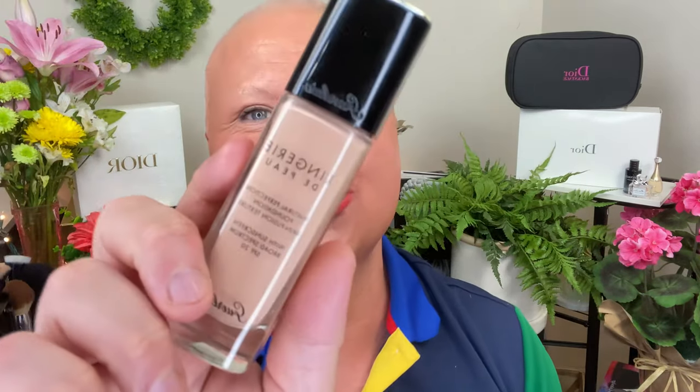So this is the Lingerie de Peau Foundation by Guerlain, and it has an SPF 20 in it. This foundation is just gorgeous. It's supple. It's radiant. It makes your skin look beautiful. It gives this really beautiful glow to the skin. It lasts all day long. Every time I wear it, I always get so many compliments on it. It gives you this really beautiful, youthful appearance.